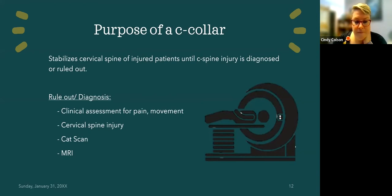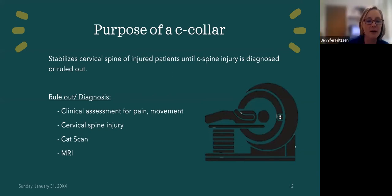Thank you. So the purpose of the C-collar, we keep it on to stabilize that cervical spine. We'll keep it on until the injury is diagnosed or ruled out. Once it's ruled out, we can take it off. But again, like I said, a lot of our kids are keeping them on due to that ligamentous injury, and we're just letting the muscles and the ligaments of the neck heal. So for a rule out or diagnosis, how we're going to do this is we're going to look for clinical assessment, look for really pain, especially on movement. We'll look for a cervical spine injury on imaging, whether it's CAT scan or MRI.